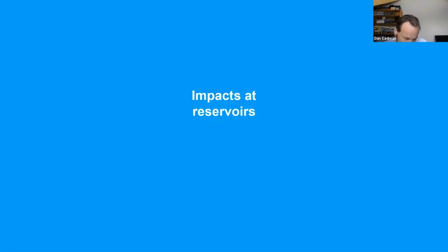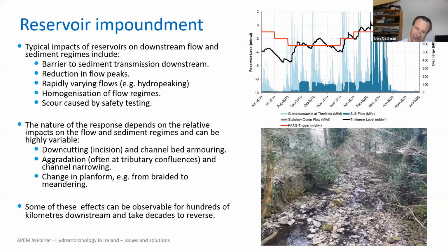If I'm to cover impacts at reservoirs, and fine sediment inputs. So impacts at reservoirs, perhaps less obvious, but these are changes really to both the sediment and the flow regime downstream of reservoirs, and the effects of reservoirs can be observable for hundreds of kilometers downstream. It depends really on the size of the reservoir and the tributary inputs downstream of flow and sediment.